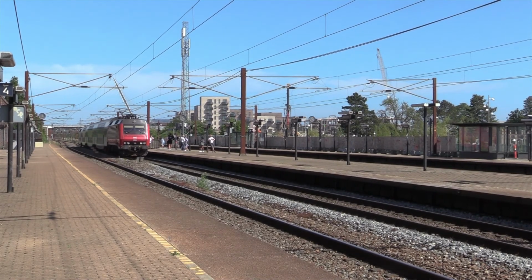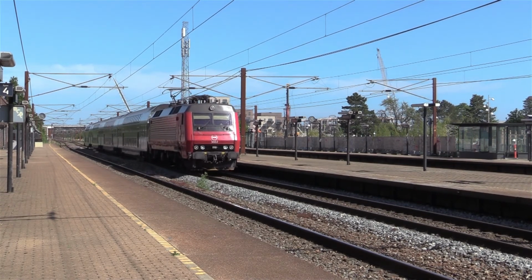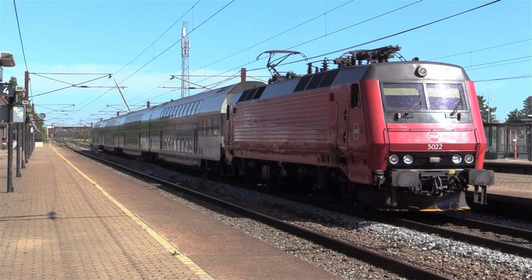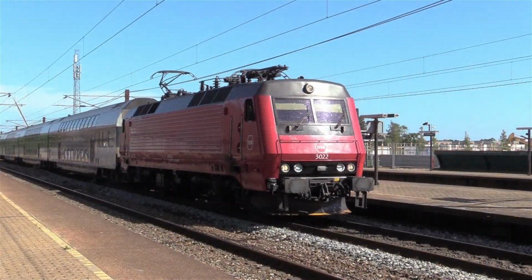The EA class was also the first class to have an E as the first letter, as well as being the first to receive names, a tradition that hadn't been in use since the Zealand Railway Company merged into the State Railways Company in the 1880s. They were named after architects, engineers and physicists.